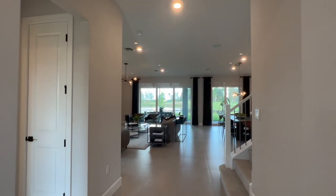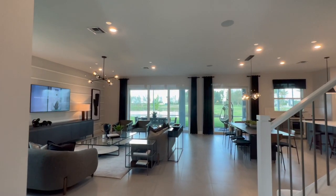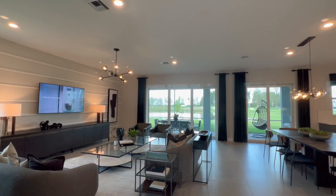But if you're looking for something more move-in ready or don't want to worry about the entire construction process, they have some homes for sale in this community. So if you want more information about those or you want to see more of their homes, reach out.